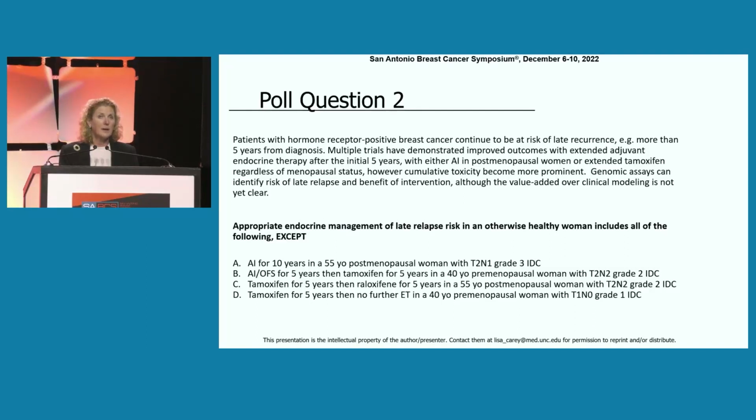except A, AI for 10 years in a 55-year-old postmenopausal woman with T2N1 grade 3 IDC. B, AI in ovarian function suppression for 5 years, then tamoxifen for 5 years in a 40-year-old premenopausal woman with T2N2 grade 2 IDC. C, tamoxifen for 5 years, then raloxifene for 5 years in a 55-year-old postmenopausal woman with T2N2 grade 2 IDC. Or D, tamoxifen for 5 years, then no further endocrine therapy in a 40-year-old premenopausal woman with T1N0 grade 1 IDC.